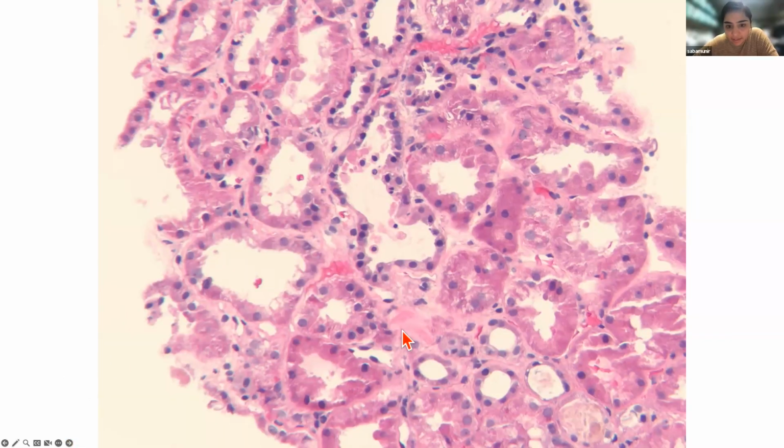Okay, so we have the H&E stain here. Again, I don't see any gloms here, just some tubules. Yeah, the tubule right in the middle, what do you think about in the lumen? Yeah, some necrotic debris in the lumen. Okay, ATN. Yeah, right there, sloughing of epithelium. Okay. So maybe there was ATN in the biopsy. Okay.